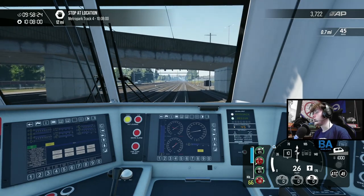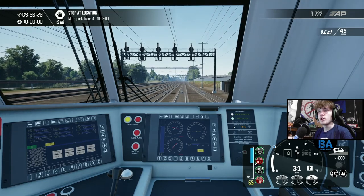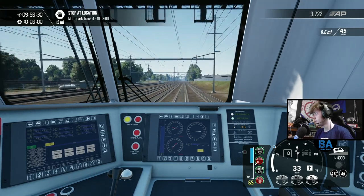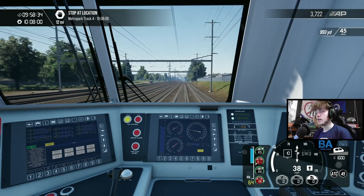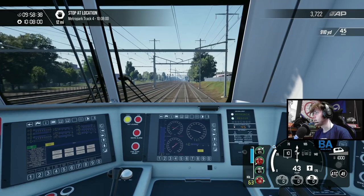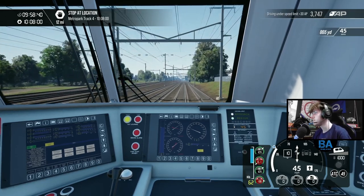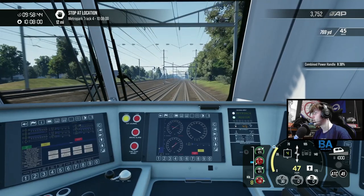What we'll do, at the end when we get there, we'll come out and look at what scenarios and services you get on here. I don't know how much you get for the Acela, but I can show you the ACS 64, ALP 46, New Jersey, all of the other bits and bobs. Yeah, it's alright, I went a little bit above. It's alright, don't panic.